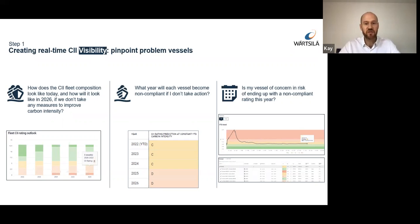Now we can pinpoint the vessels that are in risk of falling down to a D or an E rating and ask the same question: what year will it become non-compliant if no action is being taken? The projected rating here is based on the most up-to-date year-to-date preliminary rating, meaning it's derived from the reported data from January this year until the present day.